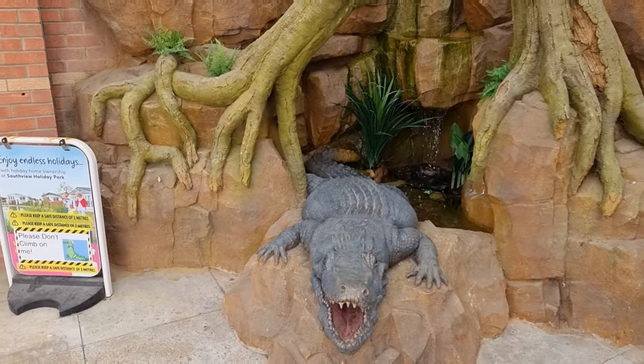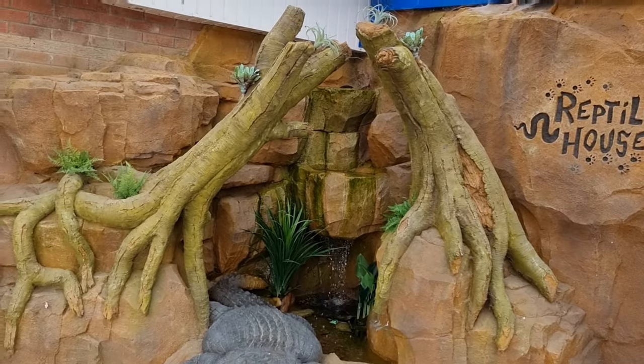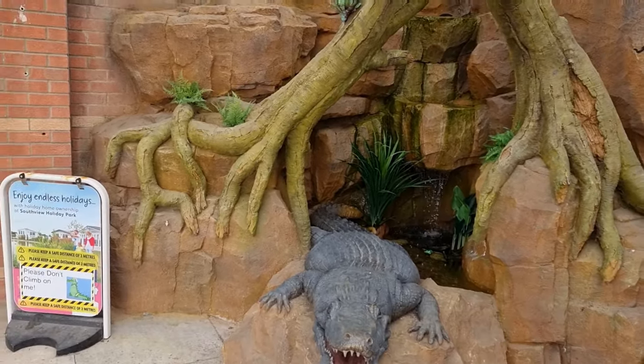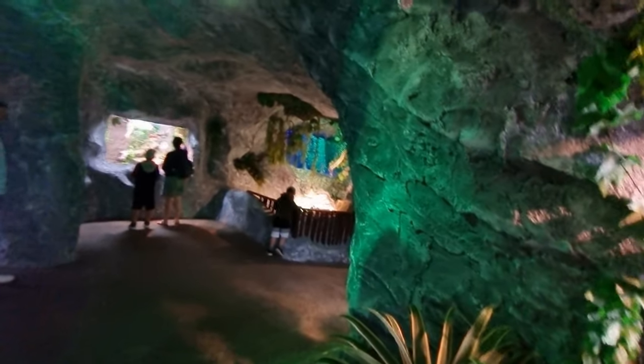Okay, guys, we're going to head over to the reptile room now. This is the reptile room at the Sea Life Centre. As you can see, you've got a gorgeous crocodile outside now with the beautiful landscape outside. Let's head in now. This is the inside bit. As you can see, it's got a cave look to it. Absolutely beautiful. There's enclosures all around the place as well. And the lighting is amazing. It really adds to the atmosphere.